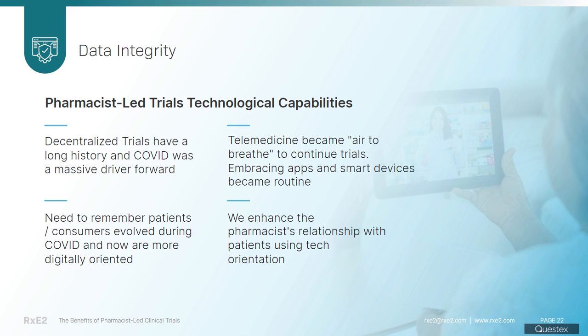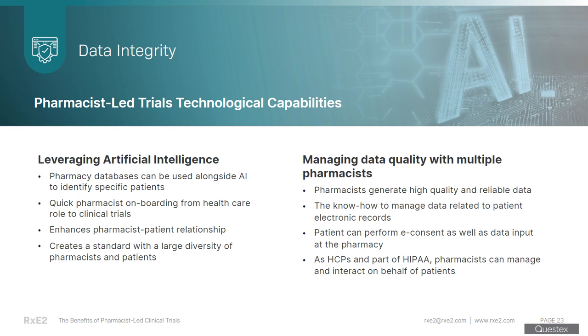In our example, we enhance the existing relationship between patients and their pharmacists, but now moving it to the trial setting. So our technology, with pharmacists' technological skills, allows us to quickly onboard pharmacists and create a new setting in healthcare, one that can fit clinical trials. By doing so, we create new alternatives for both patients and pharmacists.